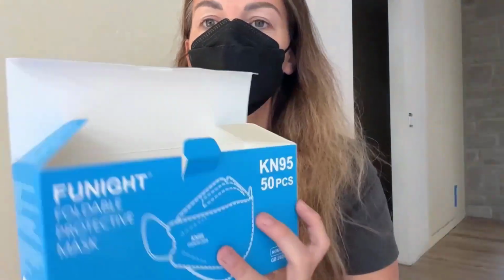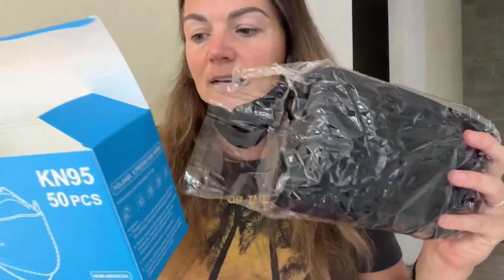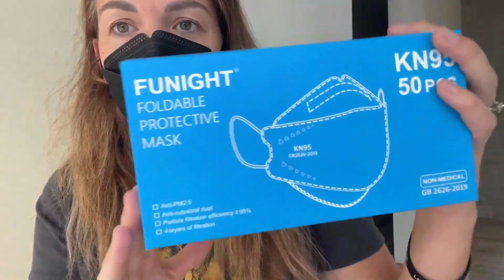The other thing that's nice is that they are going to be foldable. So you're going to be able to fold them up really nicely, keep them well organized inside of, you know, your car or at your house so that you can use these every day. So if you guys are looking for a great moldable mask that's going to offer you those 4 layers of protection, then this one is a good find.